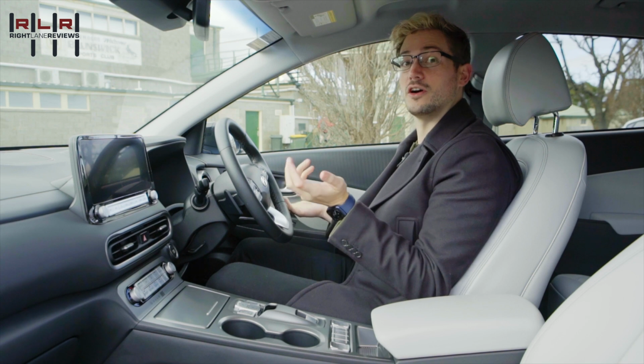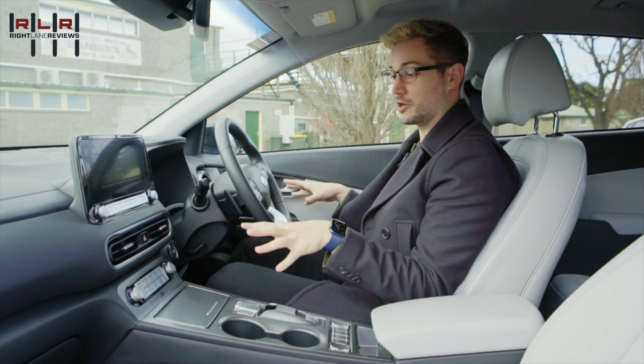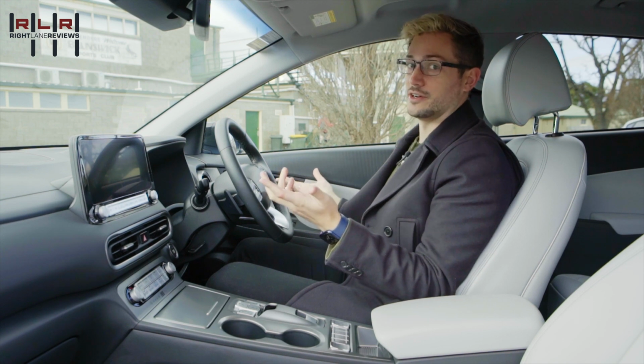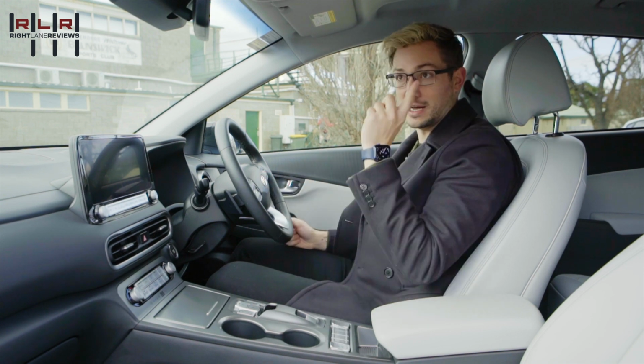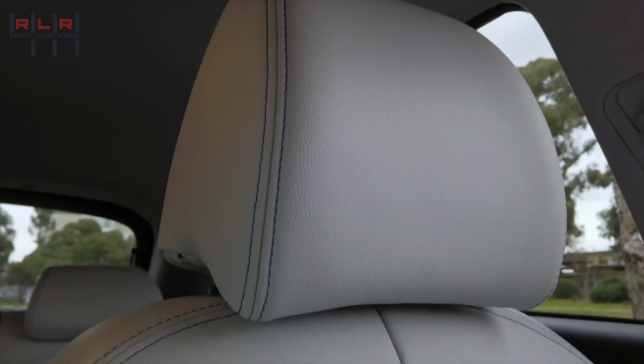So how's the interior on the Kona Electric? Well, it's based on the typical Kona, and this Highlander model particularly is just like the Highlander that we had before. If you want to check out that review, we'll have a link above. There's a few things that are a bit different. One's these nice gray seats with this beautiful blue stitching.